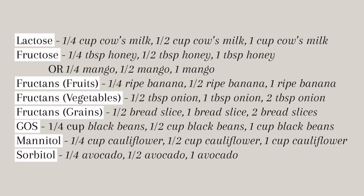So something that I also had a lot of trouble trying to figure out was which foods should I use for the re-challenging phase. So to help you solve your problems, here's the list and quantities that you can use for days 1, 2, and 3 of the challenging phase.